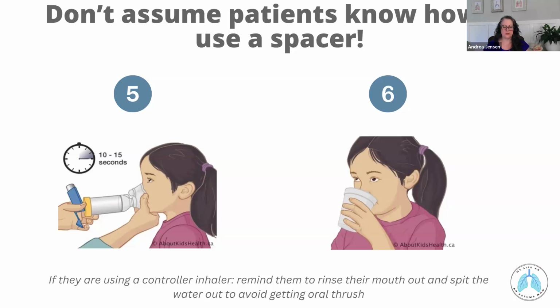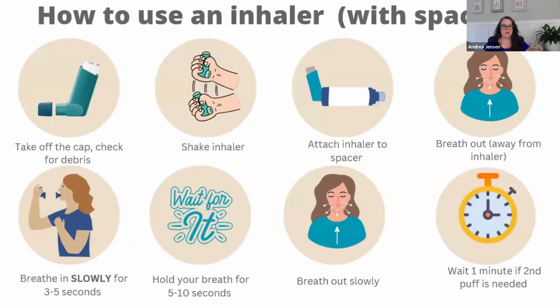So hopefully they don't get thrush. So great graphic that you can use with some of the people that you're working with. So I created another little graphic for you, and then I'll also have a video. So basically the same steps, except the third step here is you're just going to attach it to your spacer. So for you visual learners, this will be on the PDF if you need to take a look at this, if this helps you a little bit more.